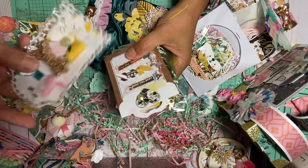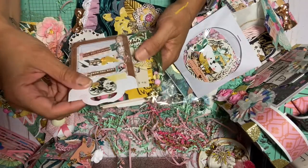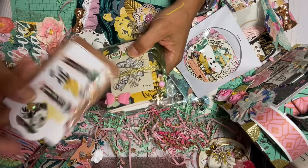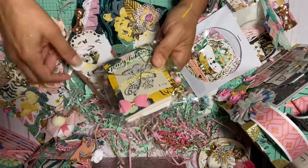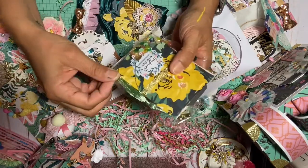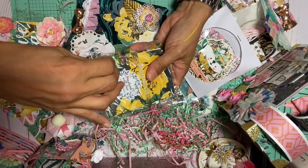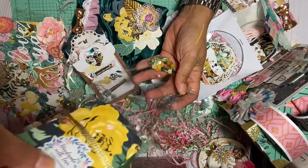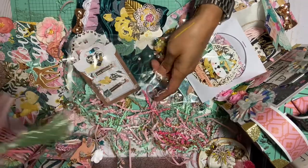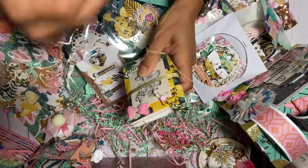Some more bows. I love, love bows. Oh, look at these little flag dangles. Page flags. Those are so cute. Ooh, what is this? Look at all that fabulous confetti. It's come flying out. Try to keep it in there. What is this? Oh, how cute.